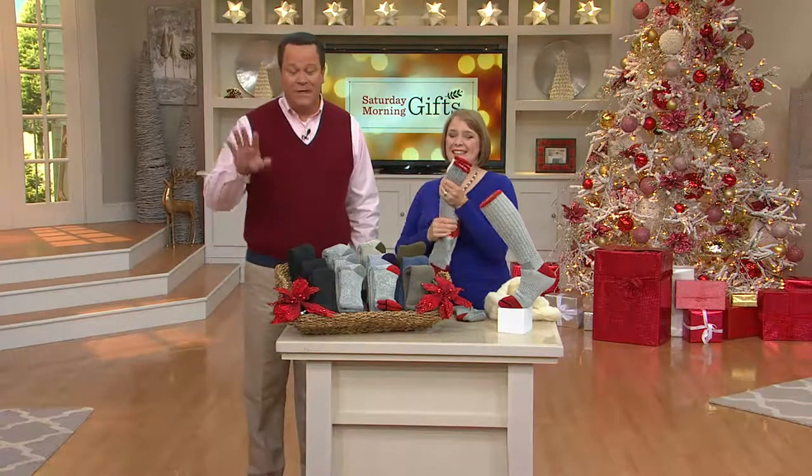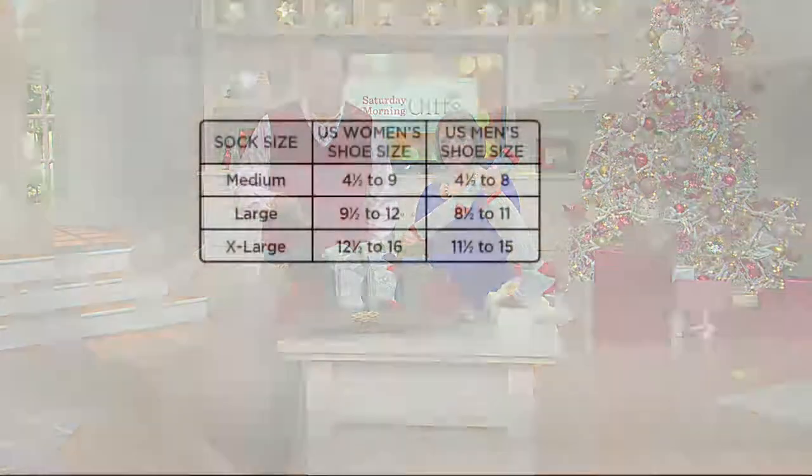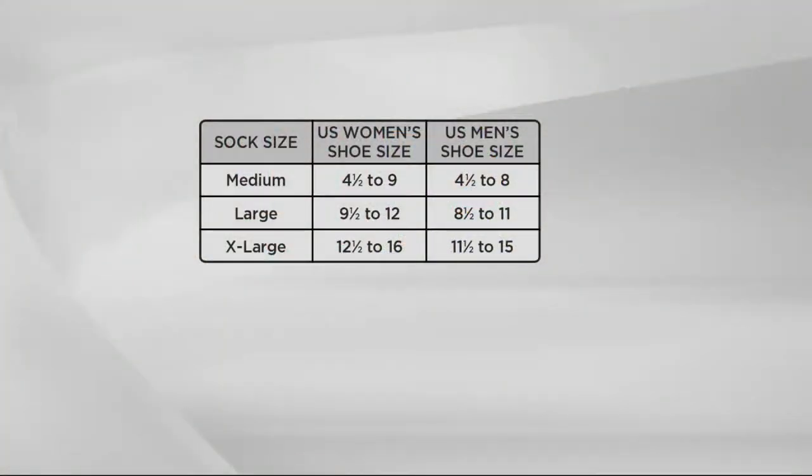Let's take a look at that size chart again, because I want you to grab the size that works best for you. If you ladies are a size 4.5 to 9, you'll order a medium sock. Ladies, if you wear a 9.5 to 12, a large sock. And if you wear a 12.5 to 16 in your shoe size, ladies, you'll order the extra large.